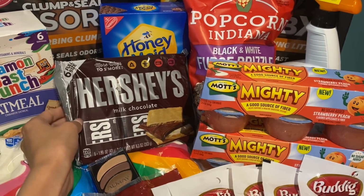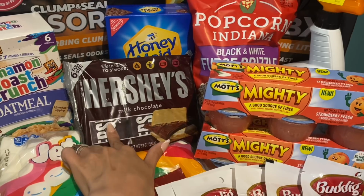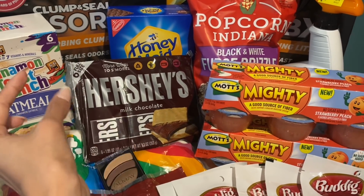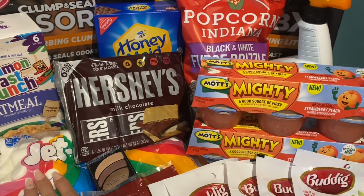You can get the smaller one, but the reason that I get those is because we use that for lots of stuff. When I make brownies, I melt the Hershey bar on top of it. When we do the s'mores, I use these. So those come in handy for me. So that's why I wanted to go ahead and get them.